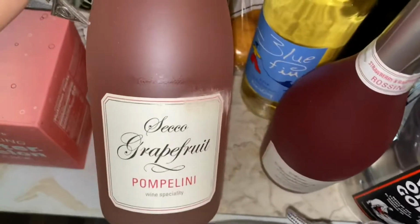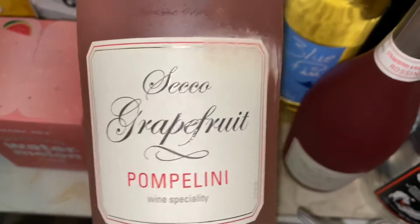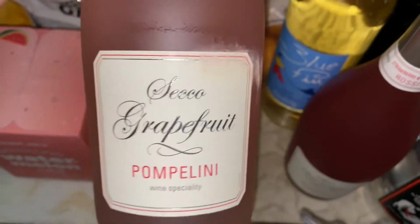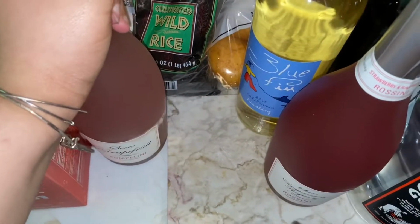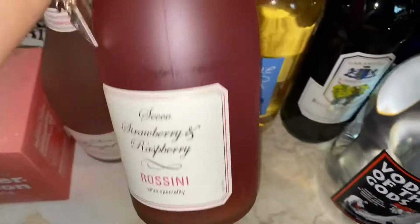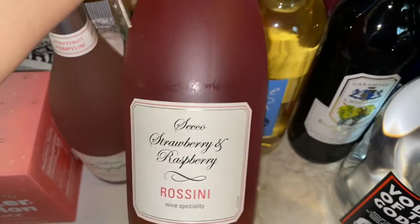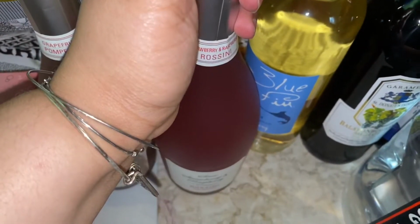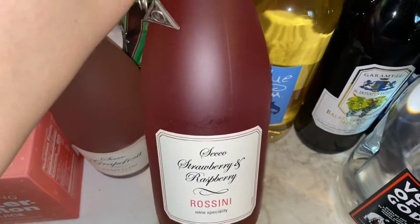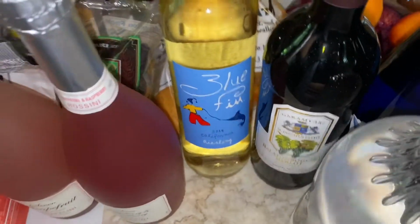So then, is this the one? Okay. This is some Seco. This is grapefruit. We haven't had this one. Which ones have we had? Just this one? The raspberry and the peach. Ooh. Strawberry, raspberry, and then we've had the peach one before. And I like the peach one better than this one. I like grapefruit, so I think that'll probably be good too. And then she can keep it.